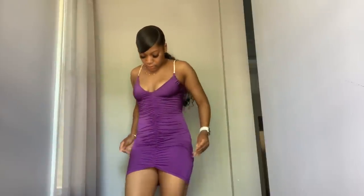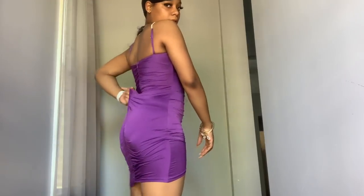I don't think I'm ready for this one. Hold on. Okay, the material of this dress is so bomb. Like it's so stretchy. But yeah, this is the next dress. So purple, runs in the middle. We got the diamonds on it right here. Super cute. Giving me very much party vibe. Party girl. My mama. Party girl vibe.